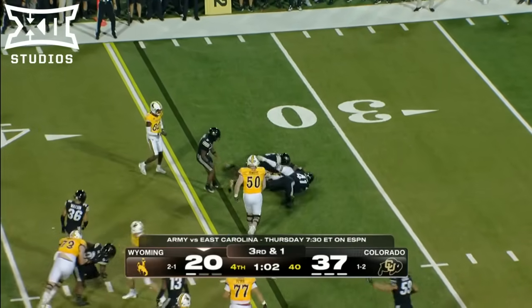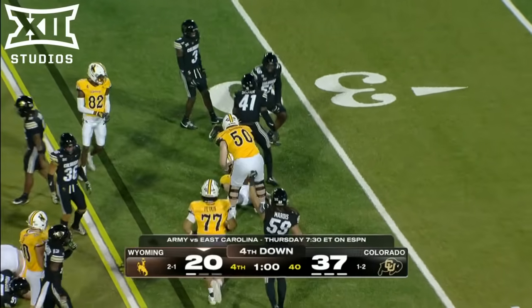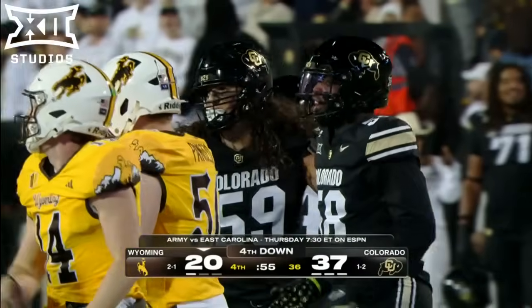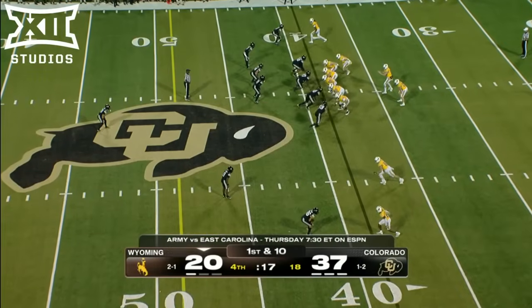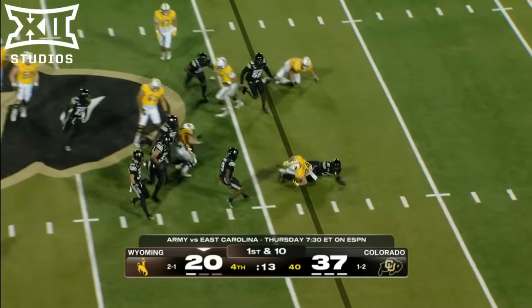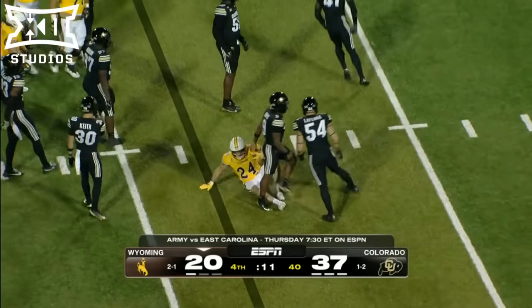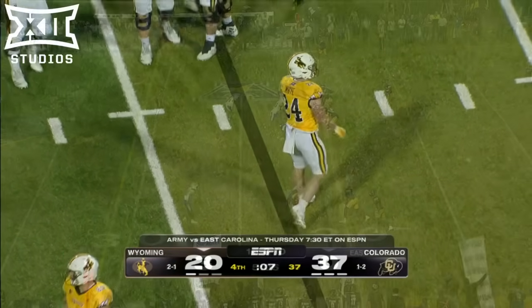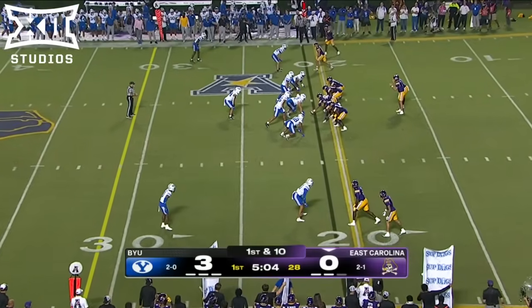Sims kept it, and he goes down. Got stopped well short. Colorado defenders still playing hard here in the final minute. That will likely be the final play of the game. Indeed it is. You win. Nice separation from the receiver.